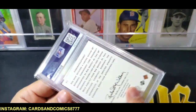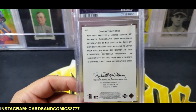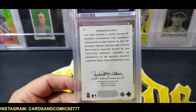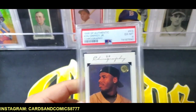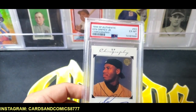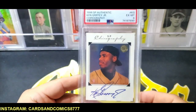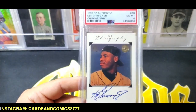But there it is, guys. That's my second mail day. I've got some more cards coming in. And that '98 Bowman's Best refractor Griffey I pulled out of a pack just got graded. It's on my Instagram, Cards and Comics, all spelled out, 7877, I believe, is the Instagram if you want to check it out to get a prequel of what that card graded. But that card's coming back to me.